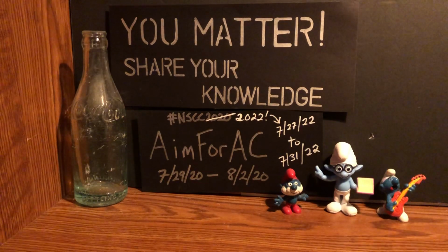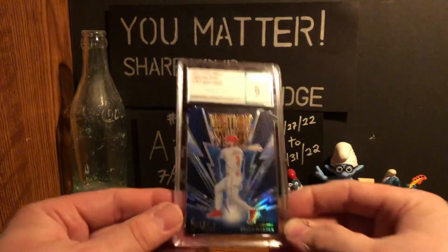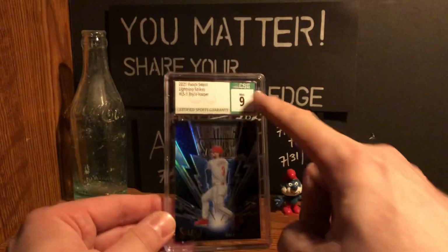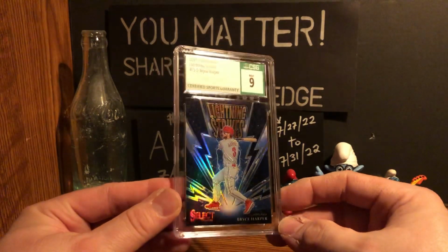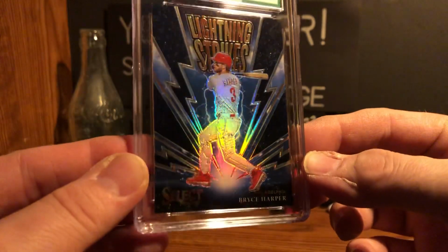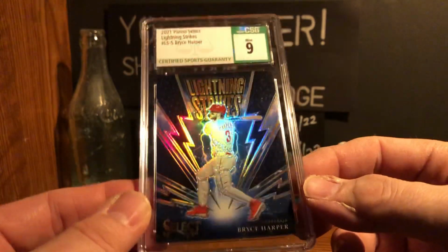Next, I added a card to my collection. Well, let's go with this one first, because this was another, speaking of case hits, from 2021 Panini Select. This is the Bryce Harper Lightning Strikes. I kid you not when I tell you my winning bid on this, because it's only a mint 9, was just under $10. And, you know, this is just a fantastic looking card. Etching, confirmed.